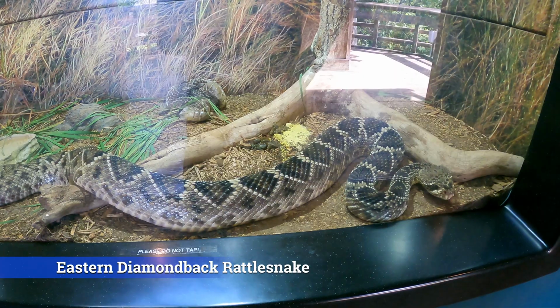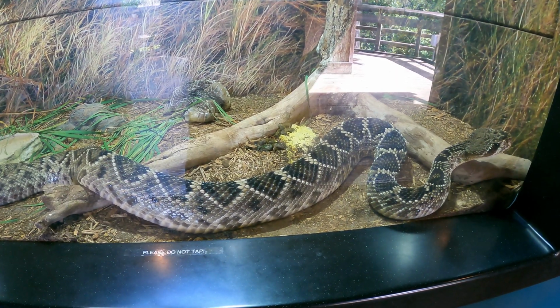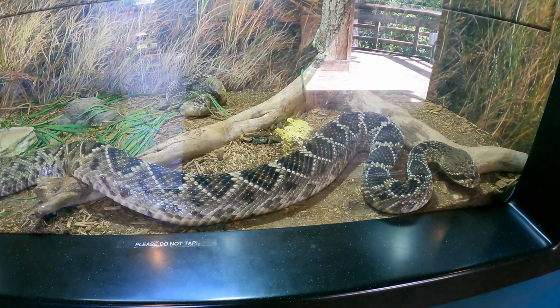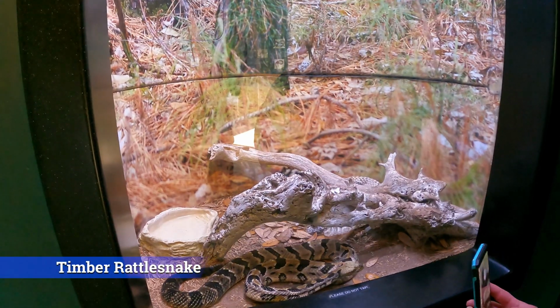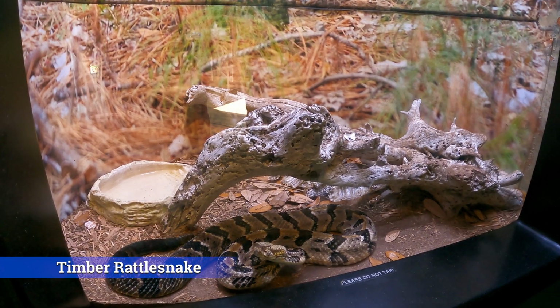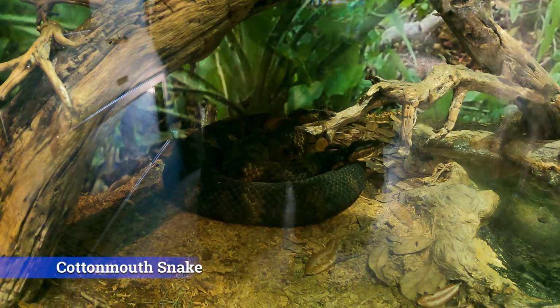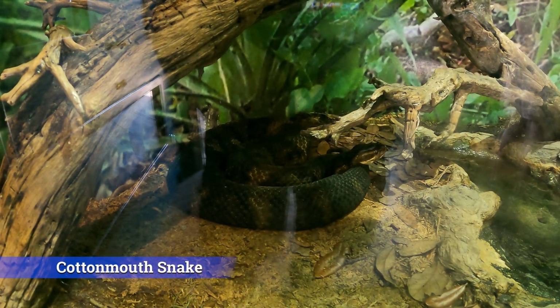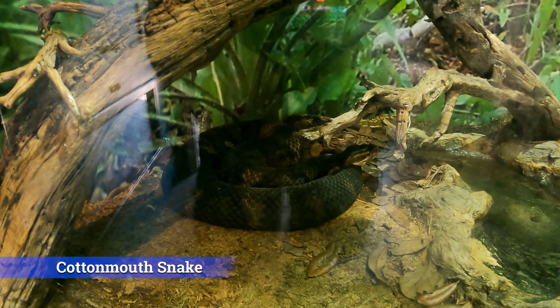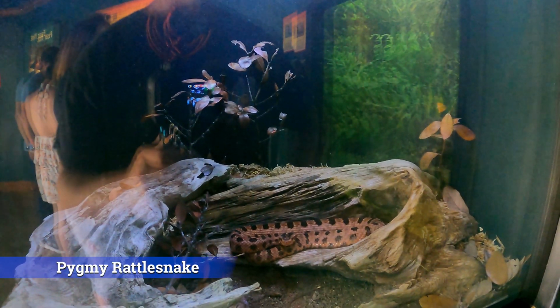This is an eastern diamondback rattlesnake. Over here we have a timber rattlesnake. Here we have a cottonmouth. This is a Carolina pygmy rattlesnake.